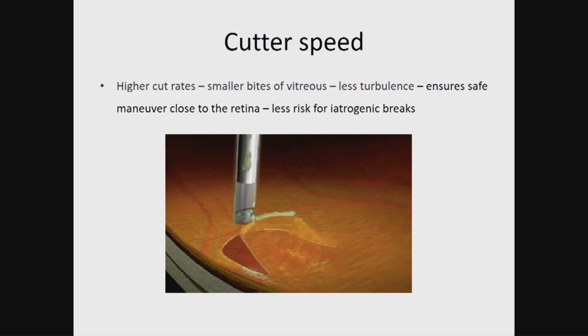The cutter speed definitely counts. With higher cut rates, smaller bites of the vitreous and less turbulence ensure safe maneuvering close to the retina, and there is less risk of iatrogenic breaks.